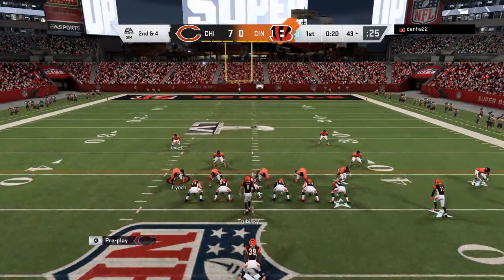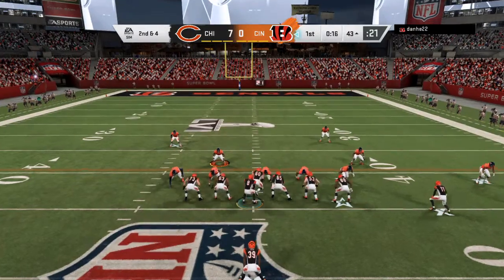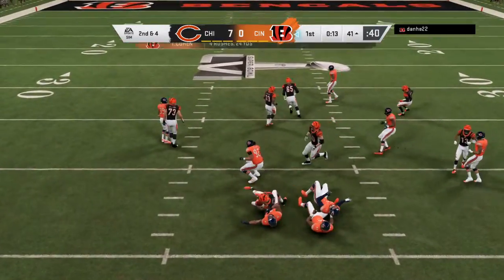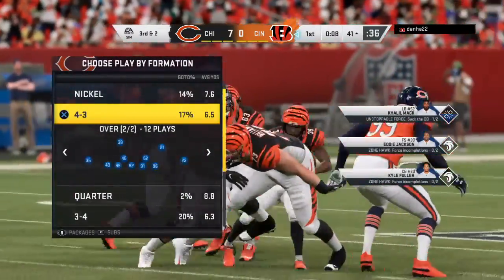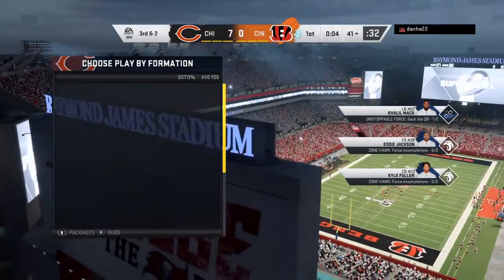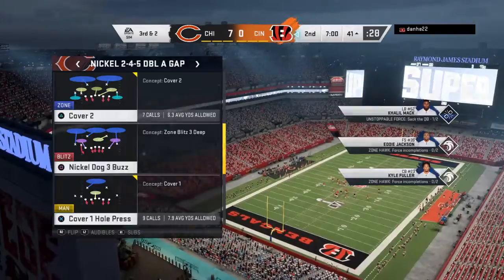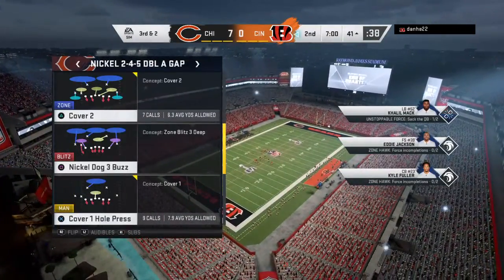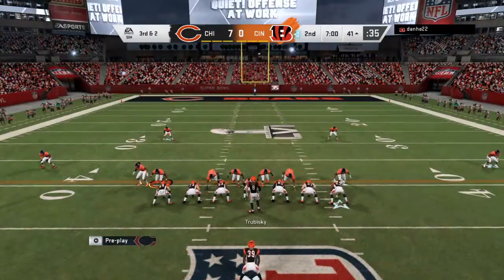6 yards was the pickup on the last completion, so here's 2nd and 4. Trubisky gives to Cohen. And some good tackling there as he stopped up at about the 41. A gain of 2 brings up 3rd and 2. After 1, 7-0 on EA Sports. Bears 7, Bengals nothing. So 3rd and 2.